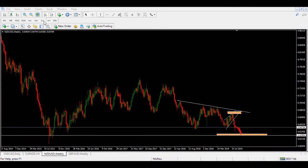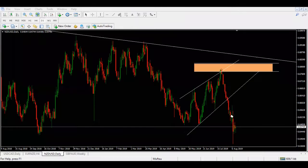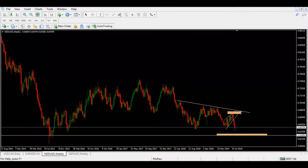I'm a swing trader, so basically what I wait for are the big moves. I don't really go in for the 4 hour moves. I go in for the daily and the weekly moves. So depending on the kind of trader you are, you look for setups that are similar.